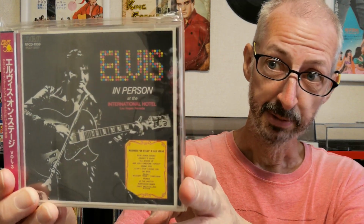In fact, the next 3 CDs are all from that first series in 1985, because I don't have any other copies of these CDs. Elvis in Person, Madison Square Garden, and Blue Hawaii.